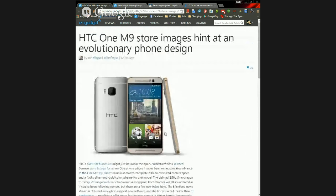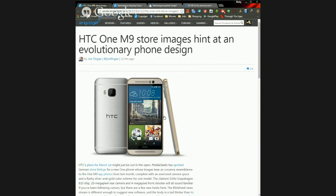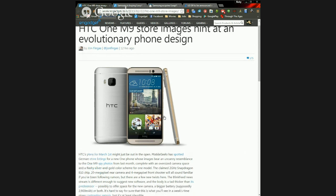And I see some carriers already saying it's just an evolutionary upgrade, which was what the M8 was. They didn't change it drastically. They just made it better. And again, it looks like the HTC One M9 is doing the same. I think this might hurt them, to be honest.